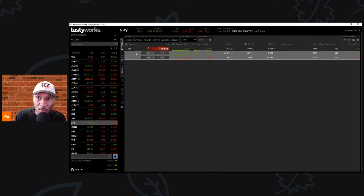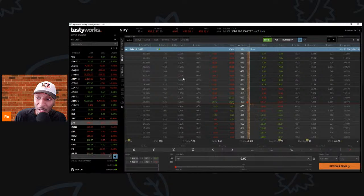The call spread that I sold and the call spread that I bought. Right click in here. Now, from what I understand, I've only been able to do this on Tastyworks. My close profit is at 50%. I click this arrow here, and it's going to automatically set up for me to buy back, to close this option spread. I sold it to open.